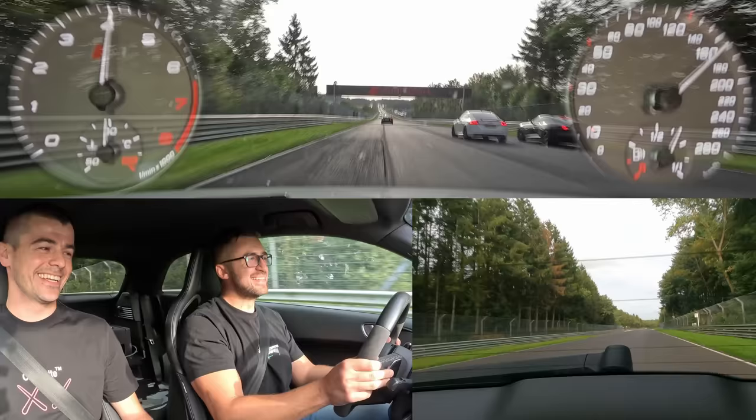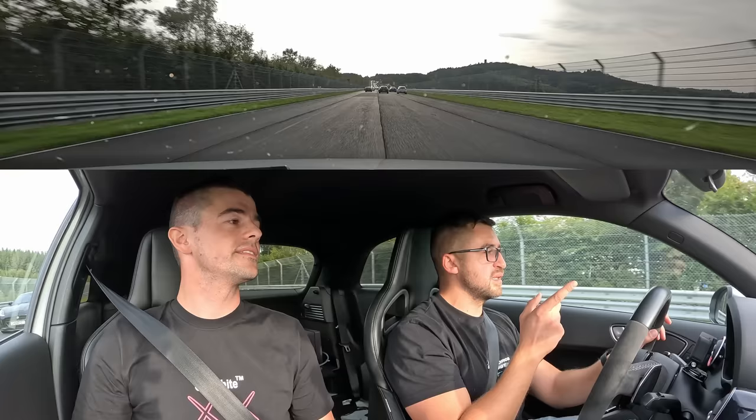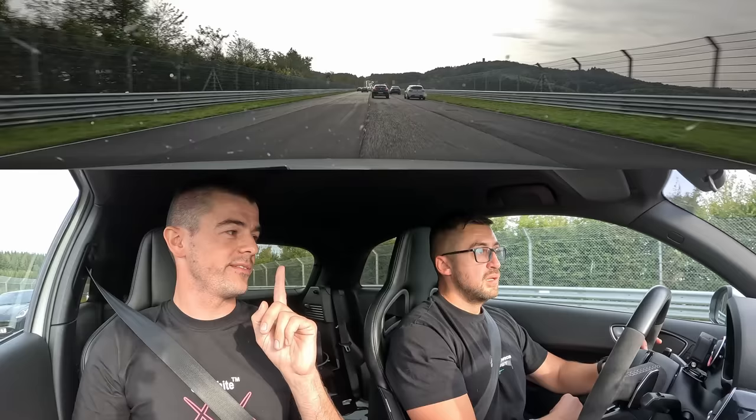Very nice, very good car. And the oil, people cannot see it right now, but it's 130 and it's dropping: 129, 120. So the oil cooler is working very nicely, 128. But the car has no oil cooler? No, stock. Really? Oh yes, really.